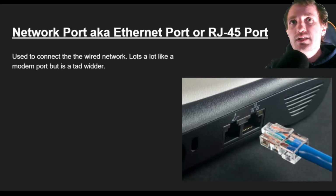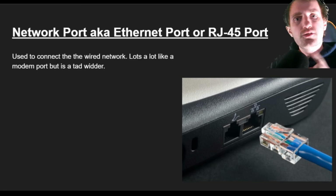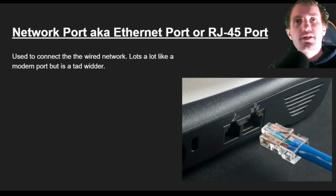More commonly used today, kind of like the modem port there. It's just a little bit wider, and it's just there to get you online too, usually hooking it up to your router.